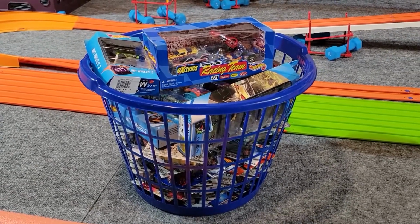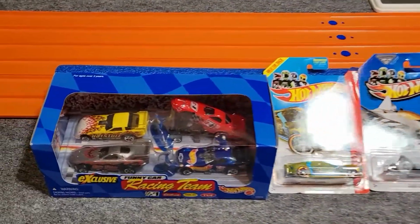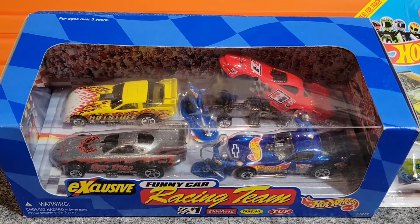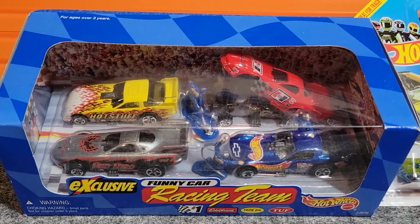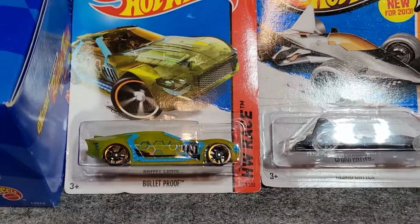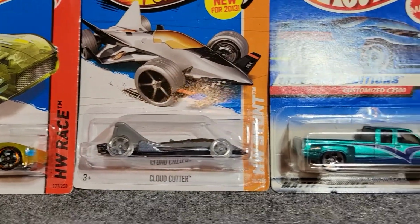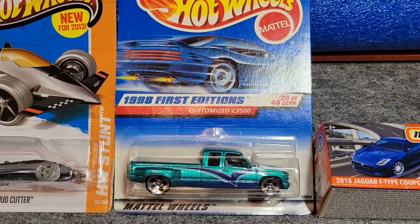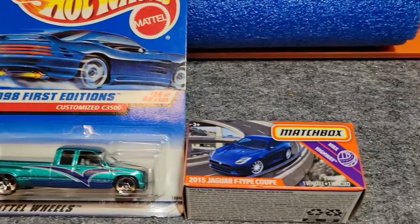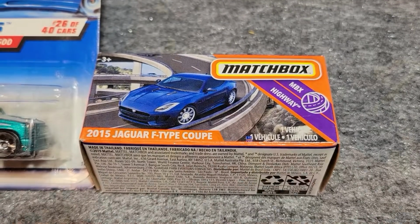All right, let's get them racing. Here's our first group of 5. We're gonna take one of the cars out of the Funny Car Racing team package here. We'll race the silver one first, and each group will race another one of these funny cars. So we've got Bulletproof over here, and then this silver one is the Cloud Cutter. We've got one of our trucks in this race. This is the customized C3500. This last one is a Matchbox. It's the 2015 Jaguar F-Type Coupe.